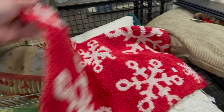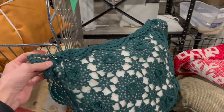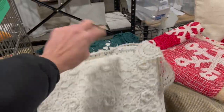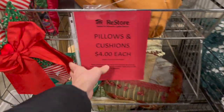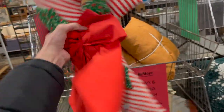fabric. We got the nice rug with snowflakes. This pillow, it's a crocheted pillow. Kind of like it. I just wish there were two of the same color. Oh, look at this candy cane. $3. I like that.